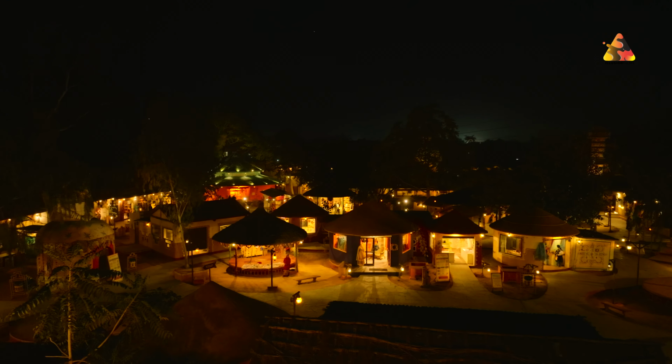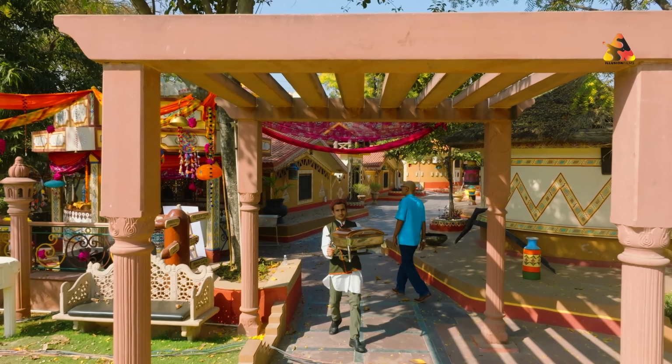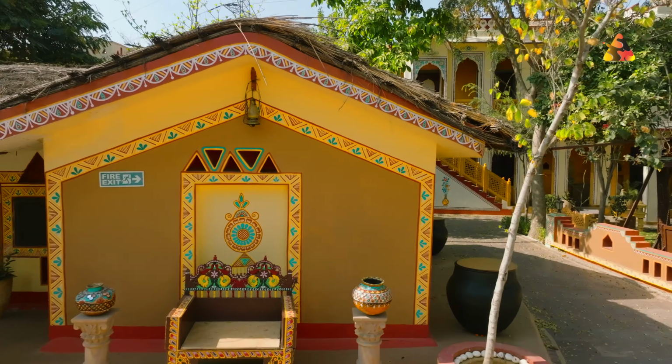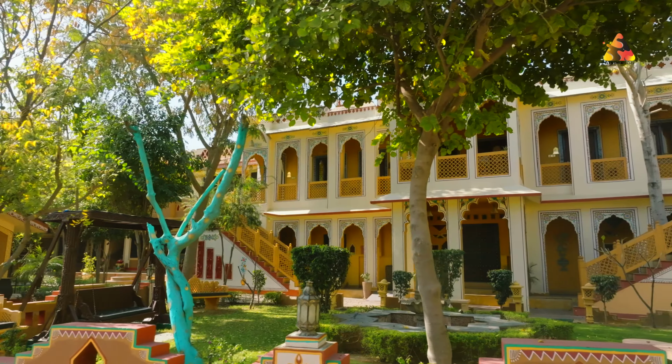Soar high above the breathtaking structures of Chokhi Dhani Jaipur and marvel at the fusion of history, culture, and architectural brilliance. From palatial gateways to ornate facades, each edifice tells a story of the glorious past and invites you to step into a world of wonder.